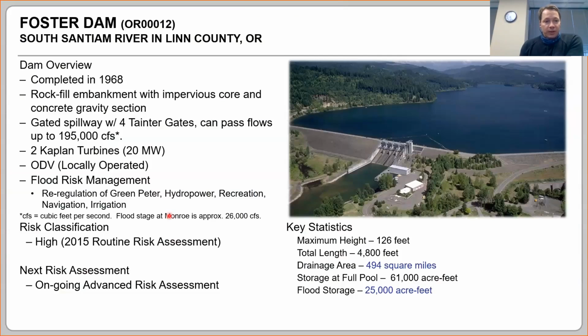So kind of an overview of Foster Dam, and then we'll talk a little bit more about Green Peter. Foster Dam was completed in 1968. It's comprised of an earth embankment on either side of a concrete spillway, which is near the powerhouse and the fish facility right here.